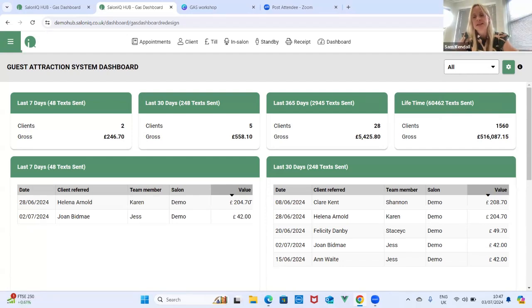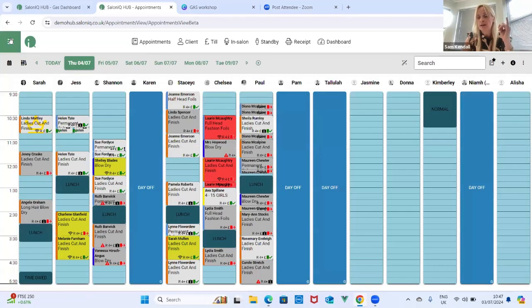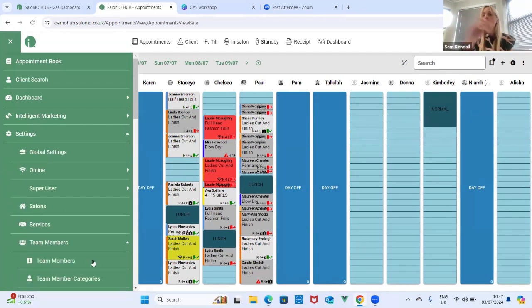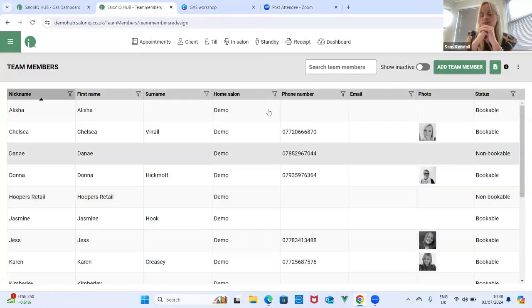So come into this gas dashboard, switch it on, but don't just switch it on and leave it and expect it to do it on its own. Have team meetings, team focus workshops. Are your team talking about it? Are they all talking about it? Is it just one person that's talking about it? Why is this team member getting the gas referrals, but these team members aren't? What are they doing differently? It's a whole process, a whole journey to attract those new clients.